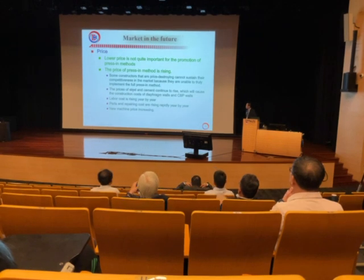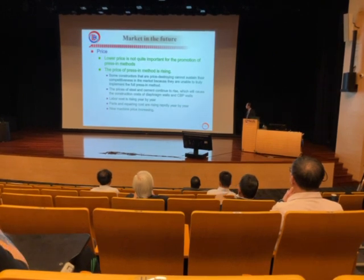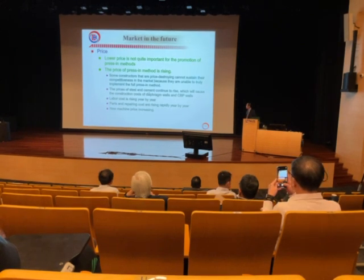In the beginning, people would think the price is an obstacle for the market expansion, but I don't think so in this decade, because I think low price is not quite important for promoting the pressing method. The price of the pressing method is rising because some constructors' price was destroyed and they cannot sustain their competitiveness in the market. Sometimes they use vibro to help. And the price of steel and cement continues to rise, which will raise the construction cost of diaphragm wall and CP wall. This is our chance.